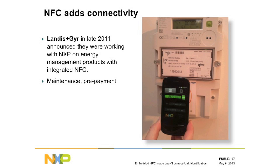Another nice use case is a global e-metering company called Landis & Gyr. In 2011, they announced they were working with us on putting NFC into their e-meters. The nice thing here is that the e-meter was formerly just a disconnected, battery powered device. It actually didn't have a way to access any back-end host. Since there are all these millions of NFC phones out there already, if you just embed NFC into your device, your e-meter or whatever device you have, you instantly add basically a cloud. You can communicate over NFC to the phone, and the phone can then go over the air and communicate back with the back-end server, the back-end cloud.